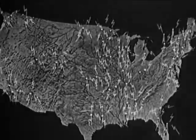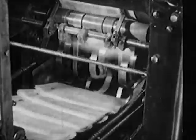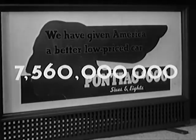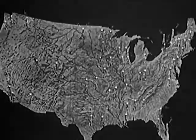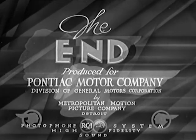Throughout the year, there will be delivered no less than 7,560,000,000 selling impressions to persuade America that there is a great new line of Pontiac 6s and 8s they simply must see before they buy any car. Think of it, 7.5 billion selling impressions through advertising alone to help you double your sales in 1935.